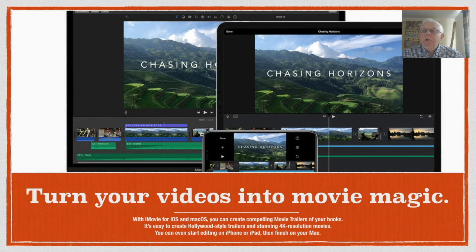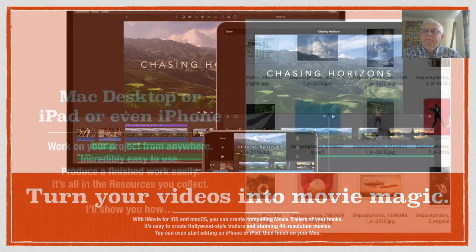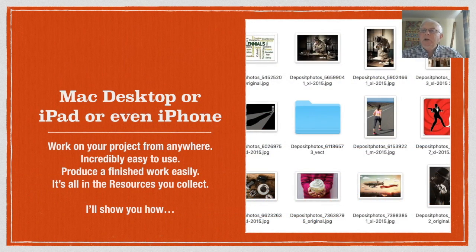Brilliant! You can work on your project on your iPad, your desktop, even your iPhone. iMovie works seamlessly across all devices. Just make sure you have iCloud enabled. Working across your devices will be dependent on your having your resources organised. How easy is that? Use Photos, built right into Apple and ready and waiting.